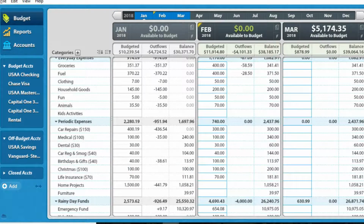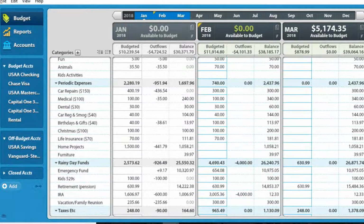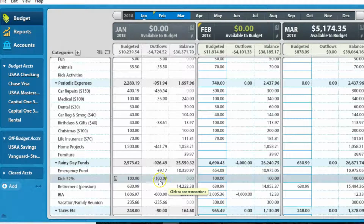Okay, now our rainy day funds. We didn't put anything in the emergency fund. Well, we got some interest. We have the kids' 529s, pull $100 out each month. It's not much, but it's something. We started that back when we were still paying off debt. We put 25 in each of, at the time we just had 4 kids, each of their 529s.